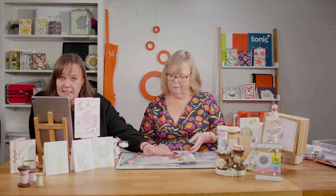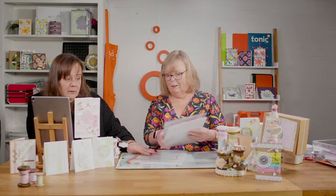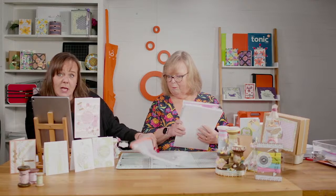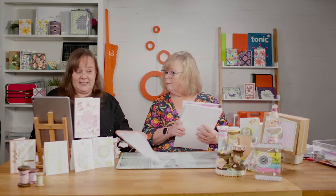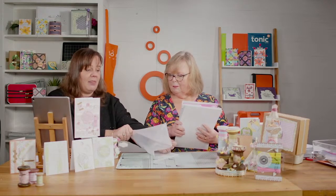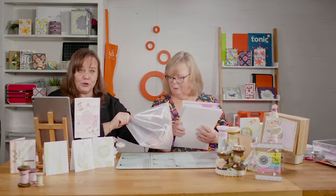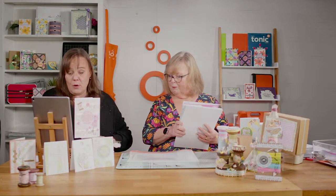Now, this comes as a bundle, okay? So in your bundle, you're going to get your 40 dies, you're going to get your stencil, you're going to get your stamps, you're going to get your 12 papers as well, but it also comes in the pouch. Yeah, and you know how I love these pouches. These are the pouches I use all the time up at Crate and Craft. They are strong. Take your A4 cardstock with no problem at all.